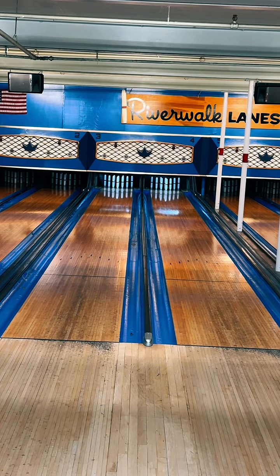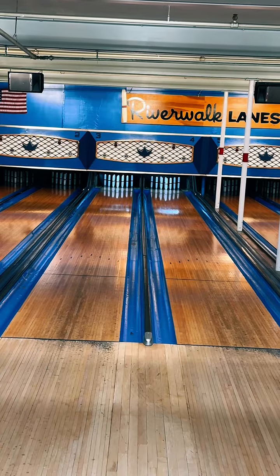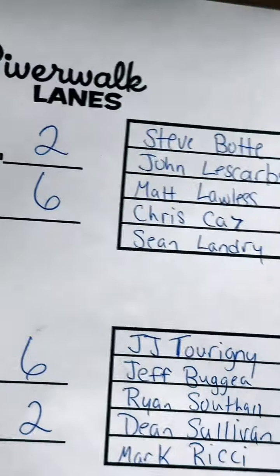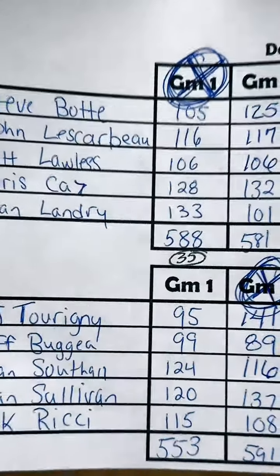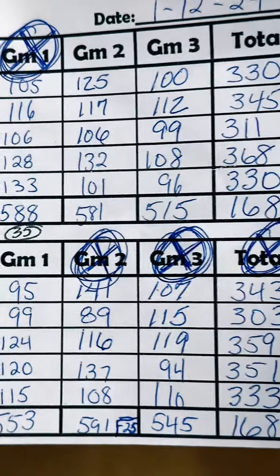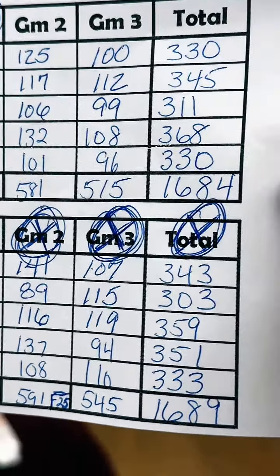Oh, so it looks like Riverwalk wins 6-2 tonight. Here we go. There's all the scores. And then all the totals. Cool.